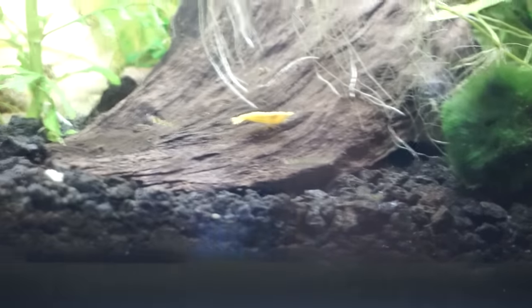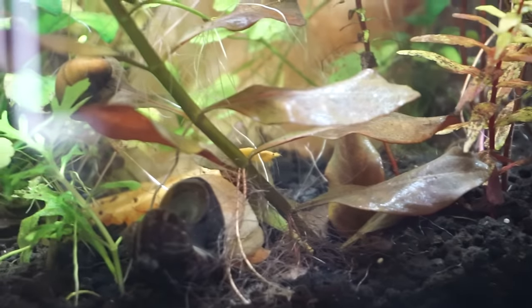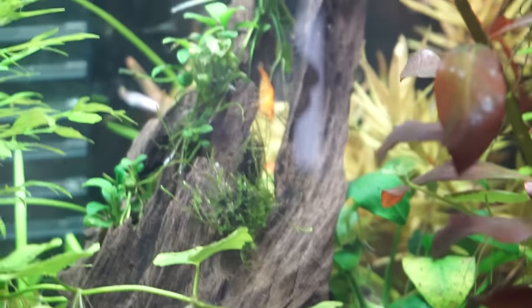Let me see if I can focus properly in on them. Oh, there's one running on the wood, right in the middle of the view. There's another one. Yep, these are all new little shrimplets. I got one yellow in there. The rest is all orange, but one is standing out. He's probably gonna go into another tank for that exact reason. I'm gonna single him out, gonna keep the orange lineage pure.